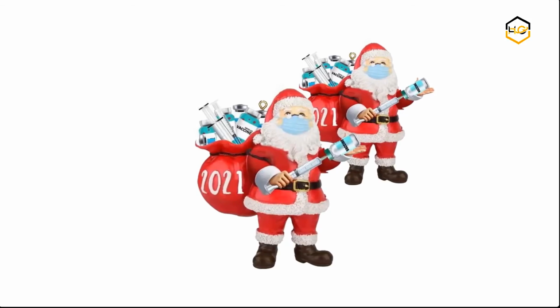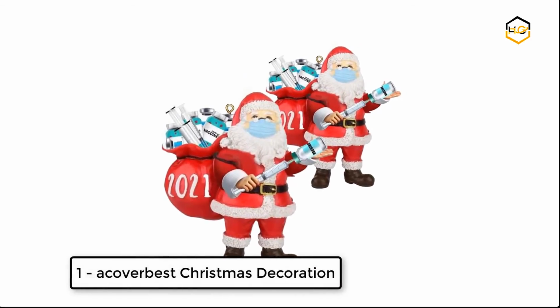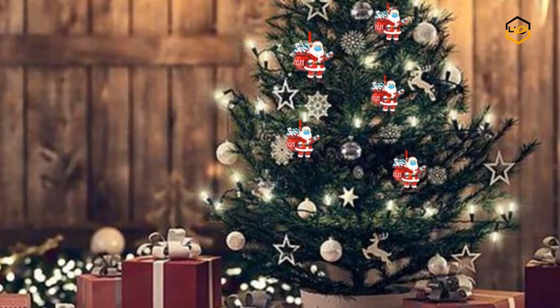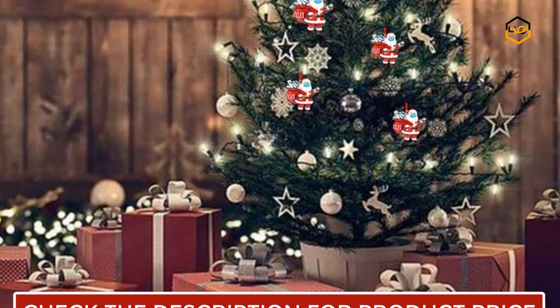At number 1 we have Converbist Christmas Decoration. This one-of-a-kind 2021 vaccine Santa Claus ornament is a fun and funny way to commemorate 2021. We can all use a laugh these days. The vaccine Santa wears a mask as a sign of these difficult times.